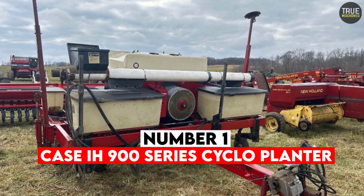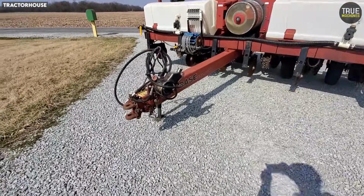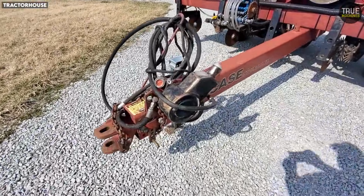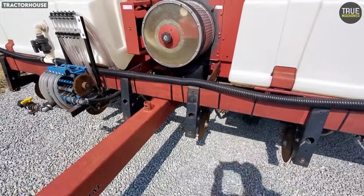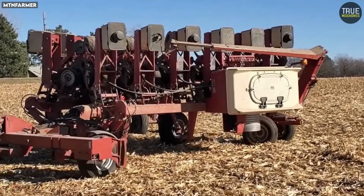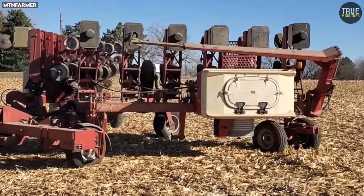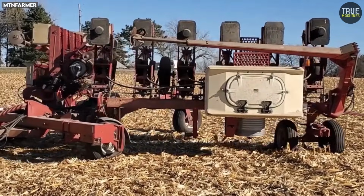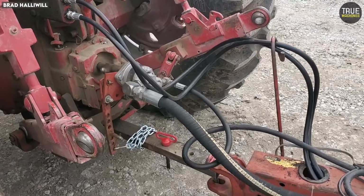Number 1. Case IH 900 Series Cyclo Planter. And taking the top spot at number 1 is the Case IH 900 Series Cyclo Planter, the ultimate evolution of the legendary Cyclo metering system. Produced in the late 1980s, the 900 series represents the absolute pinnacle of mechanical planting precision, combined with bulletproof reliability that has kept these planters working for nearly 40 years.